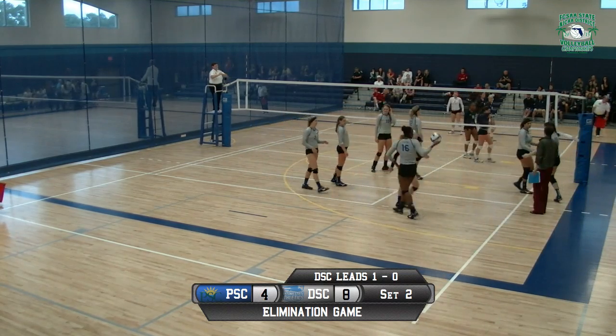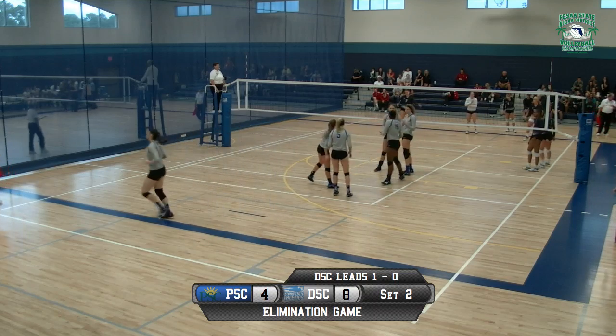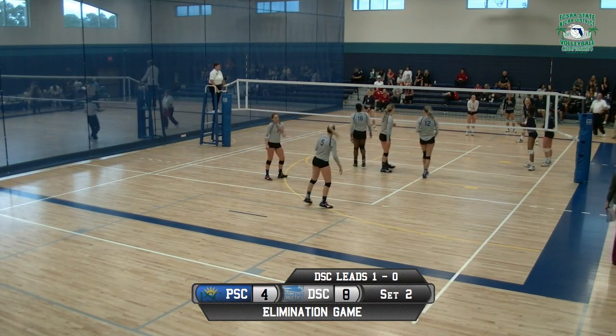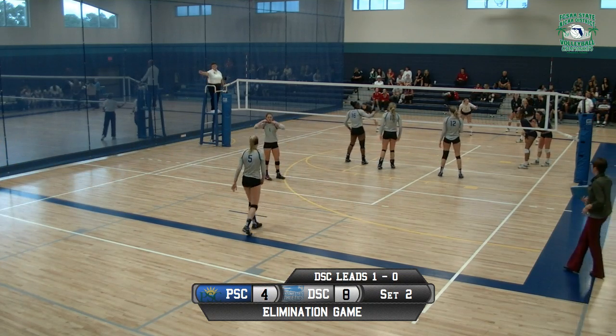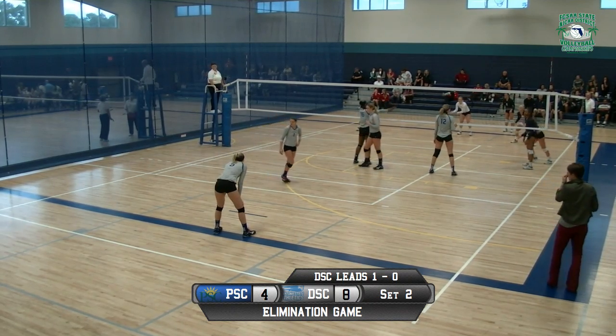So Mary Grace Holt with the first swing for Pensacola. She gets dug, and then they try to go back to Sarah Lewis in the back row, but this time she bombs it out of bounds. Sarah's first hitting error of the match.